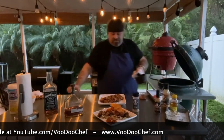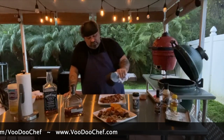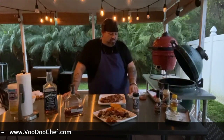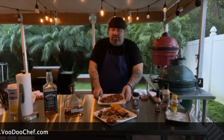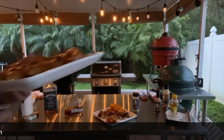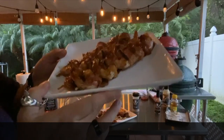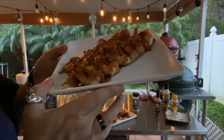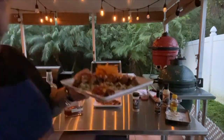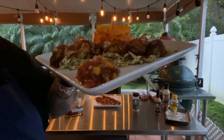We're gonna take our barbecue sauce and get a nice drizzle across this and be ready to rock and roll. Let's take a look at both of these. All right, here you go. Here is the barbecue shrimp on the skewers. And then here is your barbecue shrimp with the mojo slaw, a little bit of mango salsa, and chips.